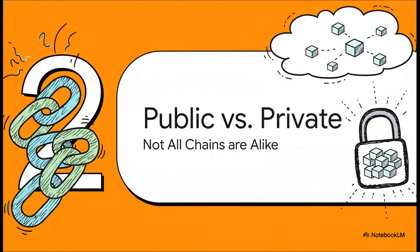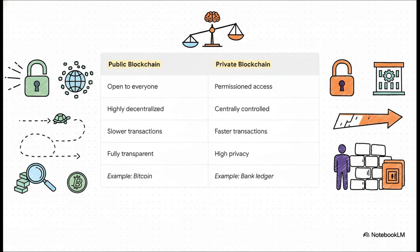Okay, but here's a really important thing to remember. Blockchain isn't just one thing. It's not a one-size-fits-all solution. Kind of like how you have different types of cars for different jobs, right? You've got different blockchains too, each with its own pros and cons. So, on one hand, you've got the public ones, like Bitcoin. Anyone can join, everything's out in the open, super decentralized. The catch? Yeah, they can be kinda slow.